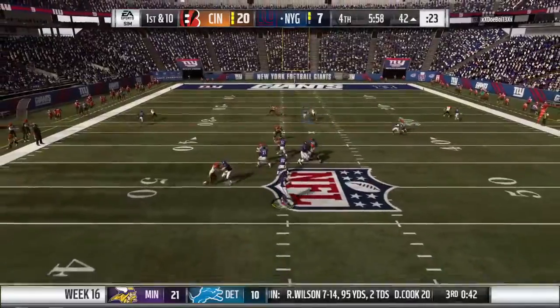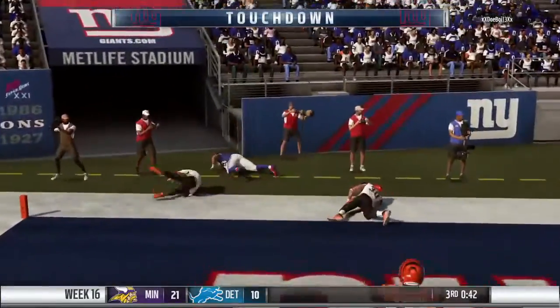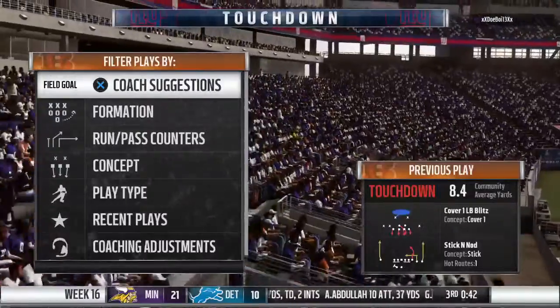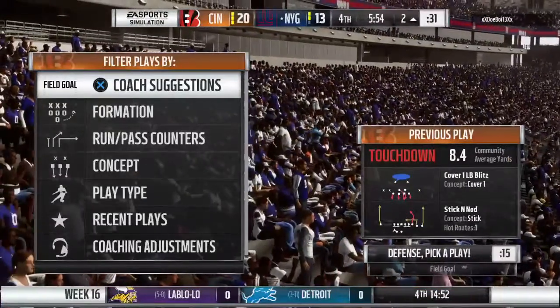On first down, he'll drop to throw. Looking deep downfield. And Ingram's got it. Touchdown, Giants. Evan Ingram with touchdown number 12 on the year. And the Giants have got it back to a one-score game.